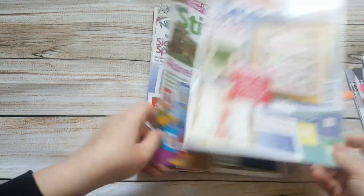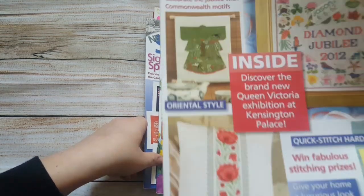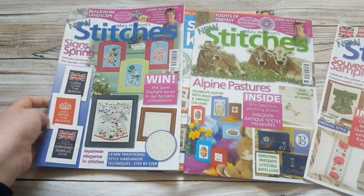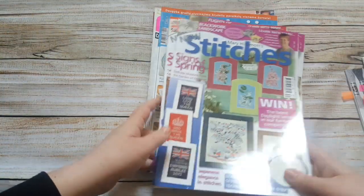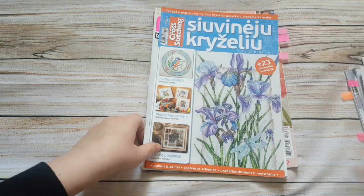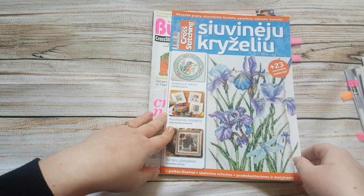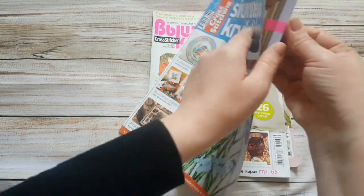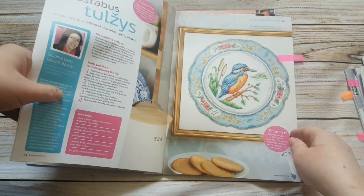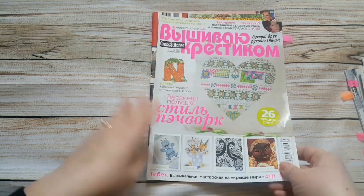Now some magazines from the UK, but I didn't find anything, well, except maybe this one, but still I didn't find anything in them. So I'm just showing you like this because, to me, it was kind of a waste of money. When I opened them to see, there was nothing good in them. Then the Lithuanian one, from the world of cross stitching, it was translated, so I like that one, of course. And these iris, and of course this. The rest of that was just what you've seen before in the magazine.